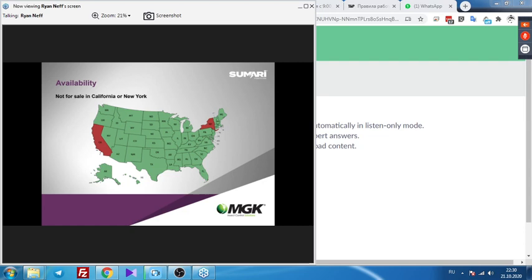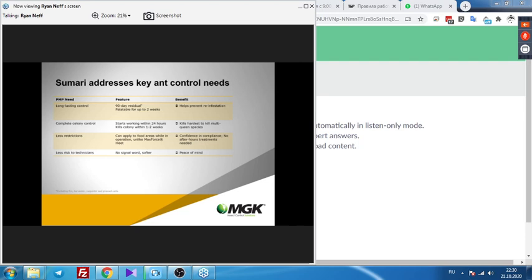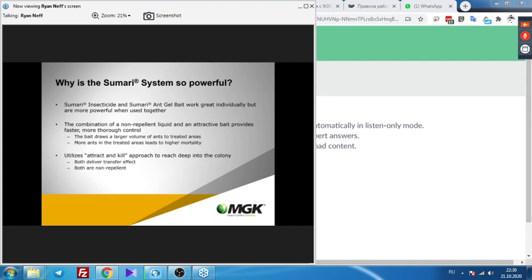Okay, so I'm going to skip over the gel bait stuff pretty quick, other than to say this gel bait also contains clothianidin, the same active ingredient that's in the Samari insecticide concentrate. And it's fitting in this nice area between killing quickly, but not too quickly. And I'm going to talk about the Samari system, and this is really just a marketing thing to say, if you use baits to draw ants out or draw them over a non-repellent material, you're going to get better control.